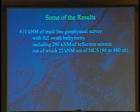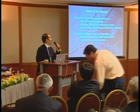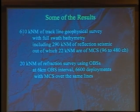And the result is the total track line for geophysical survey was 610,000 nautical miles with full swath bathymetry and 290,000 nautical miles of reflection seismic. And out of that, 22,000 nautical miles are of multi-channel seismic.